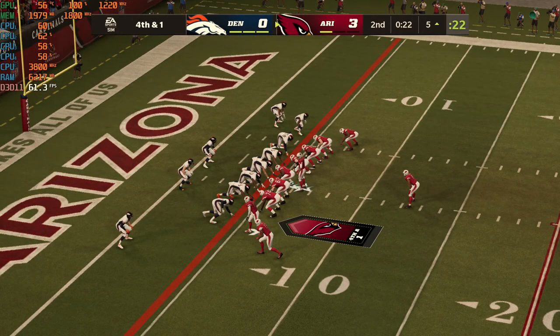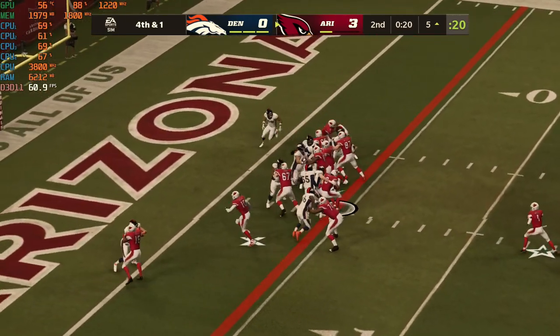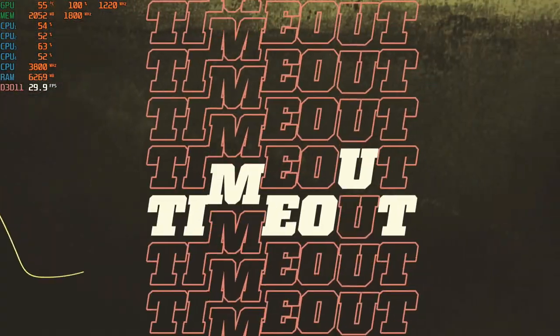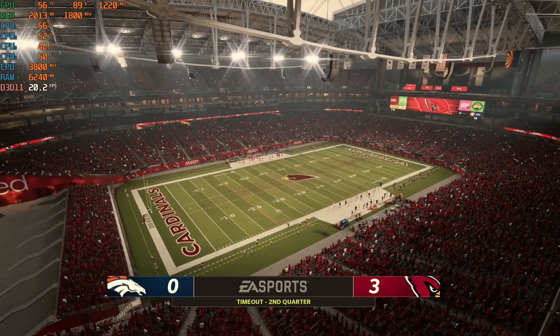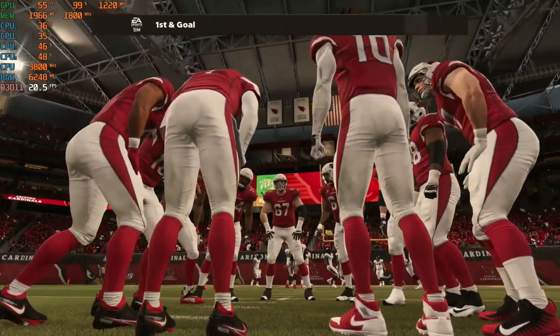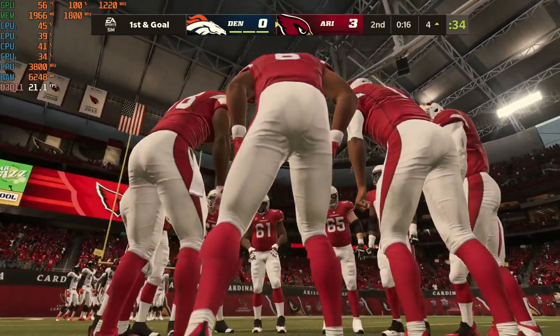Cliff Kingsbury, part of that new breed of head coaches, and his guys are going to go for it. They'll run for it with Connor, and he's able to pick up the first before he's brought down inside the 5 at the 4. The Cardinals forced to burn their third and final timeout as they stop it with 16 seconds to go in half number one.